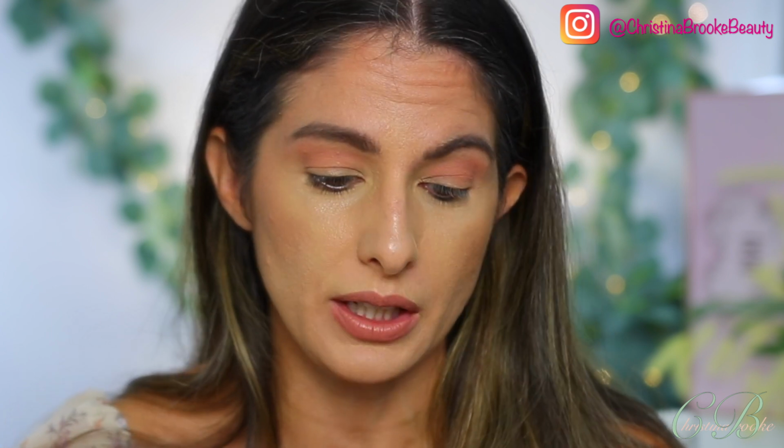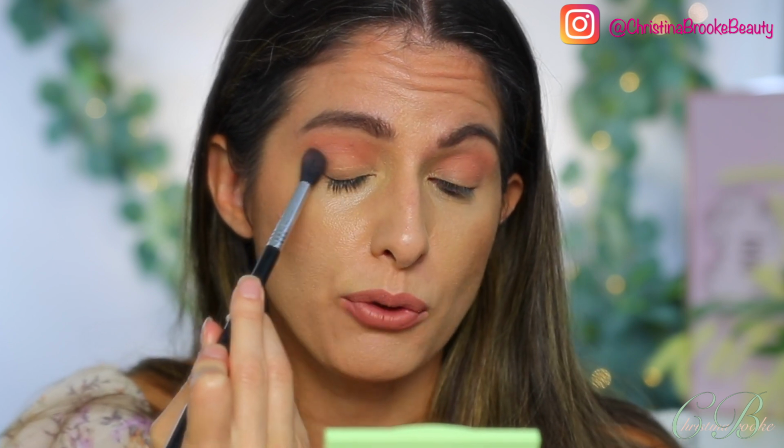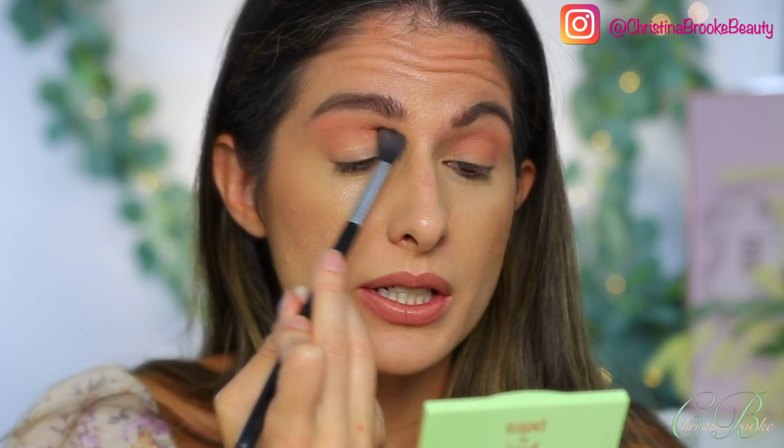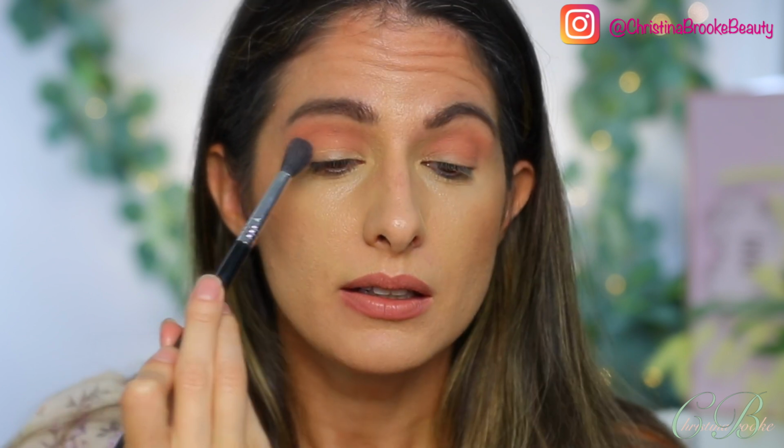I'm wearing a Pixi liquid lip, and I've told you guys a million times, their liquid lips are my favorite liquid lip formula on the market. So I'm getting a pretty decent pigment off of that. I'm enjoying that.